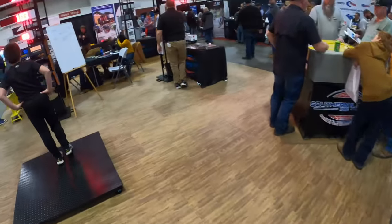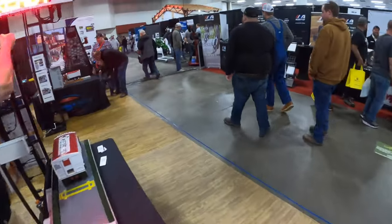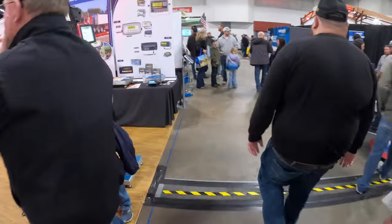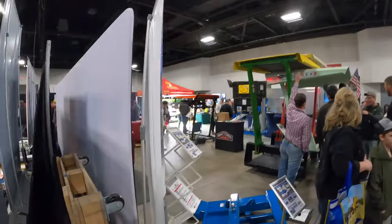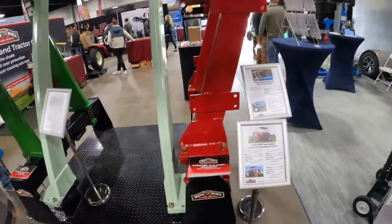Try to get around here, but actually over here are the Iron Bull canopy people, and they make another version of that ROPS for the different tractors. They make them for all brands, different styles. Different color? Nice.